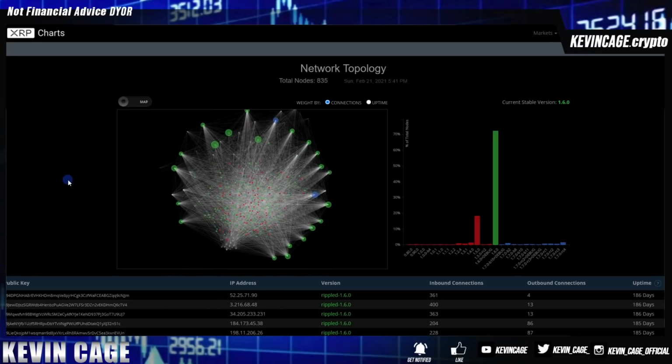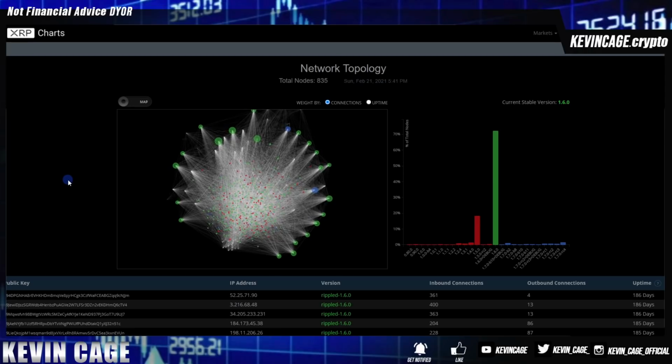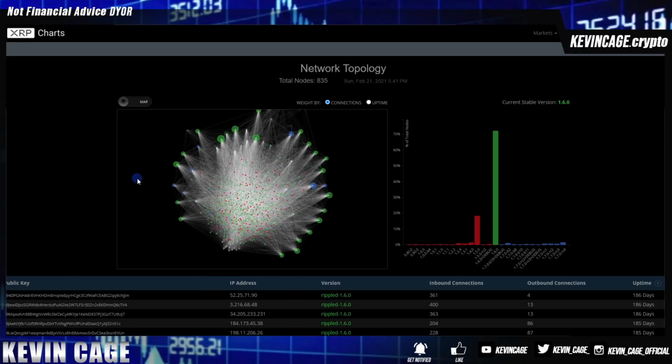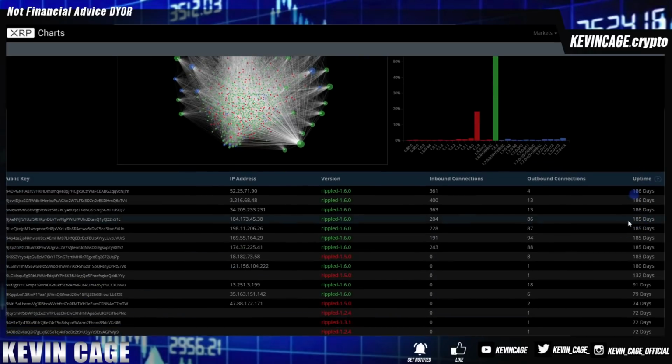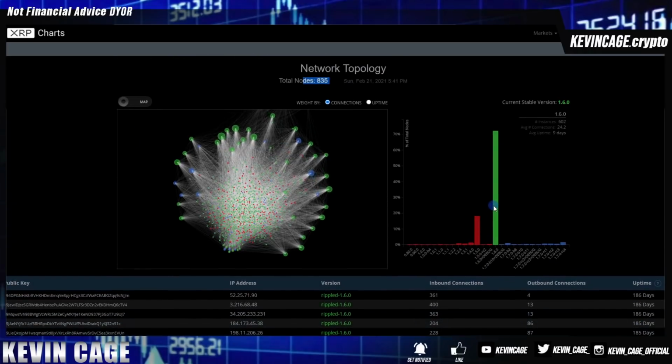To kick things off, we are on xrpcharts.ripple.com looking at the network topology of the entire XRP ledger. Roughly 800 plus nodes currently. You can see the uptime, and of course, with distributed systems, it's obvious that these are the future. They will be integrated, and are already integrated to a certain degree, with the current financial system.